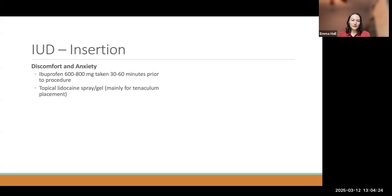It has been potentially proven to help with the pain, mainly for the tenaculum placement, because there are some patients who really don't feel the tenaculum very much, and then there are other patients for whom that's a very painful part of the procedure. And then a paracervical block.